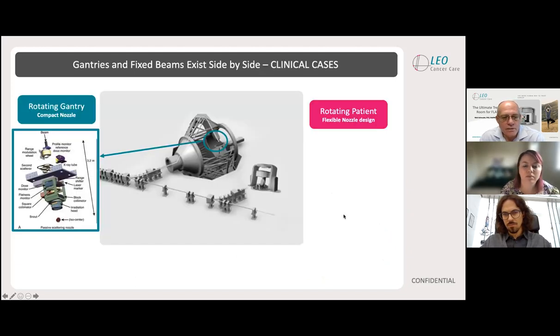But what is that? How does that lead to flash? Or where does the flash paradigm come into this discussion? So if you look at the gantry nozzle, this space here is extremely limited. And one of the things you always try to do is to minimize the distance from the point where you enter the nozzle to the isocenter, because that drives the diameter of the gantry.